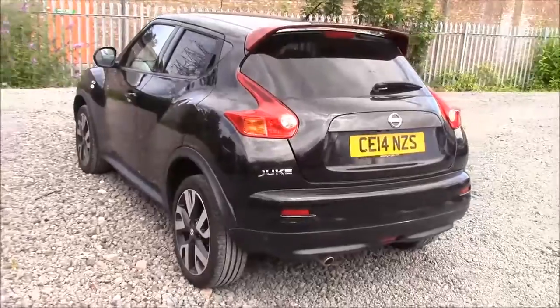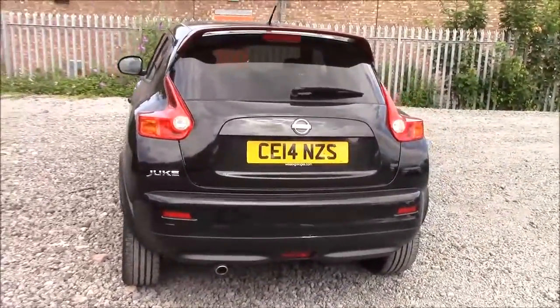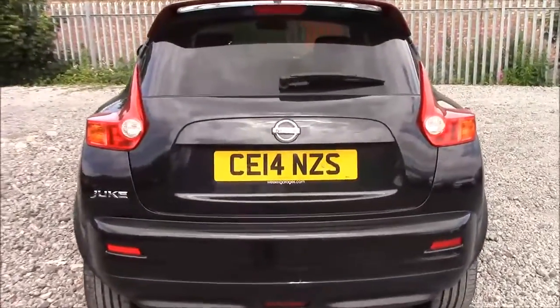Approaching the rear of the car, we can see that all the rear windows are fitted with privacy glass, which not only enhances the safety of your occupants from UV light, but also helps keep the car nice and cool during warmer weather, as well as improving the overall appearance of the car from the outside.